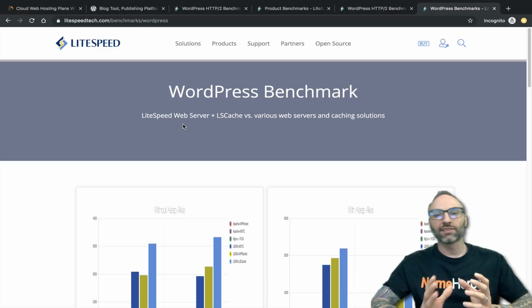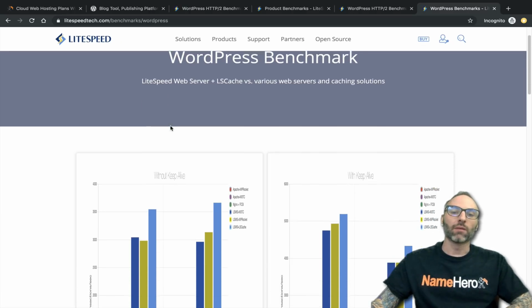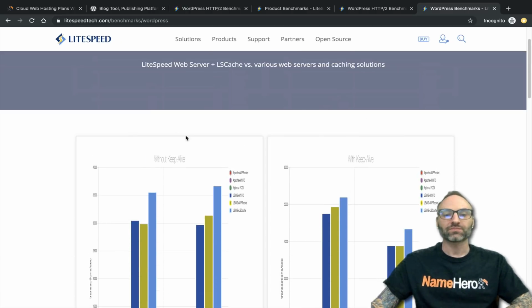And some things I see in our support department, the amount of speed that LiteSpeed Cache can bring to a website, it's amazing. Install it and set it up on your site, and I'm going to show you how to do that at the end of this video. And I think you'll be very, very pleased with the results and the performance and everything you can tweak with it. But here's their benchmarks with it.